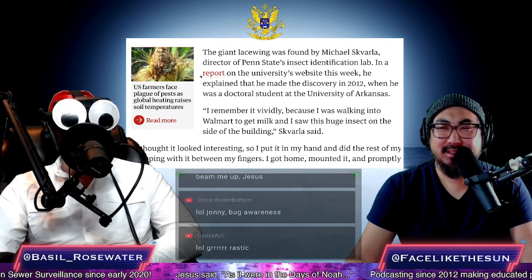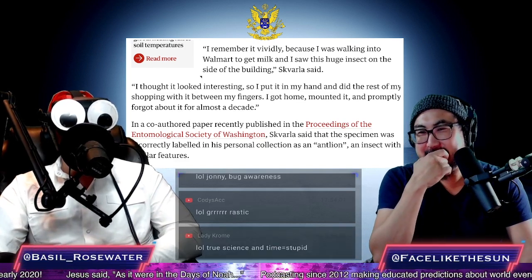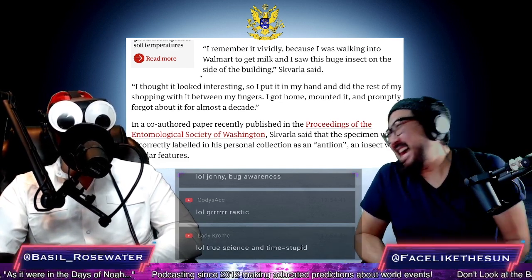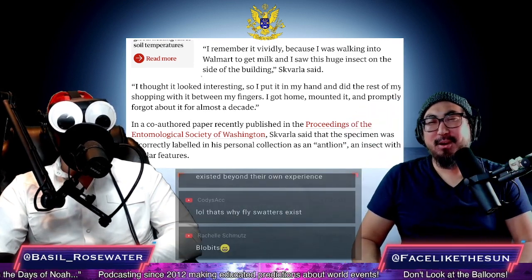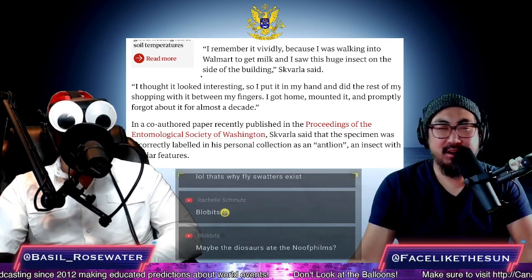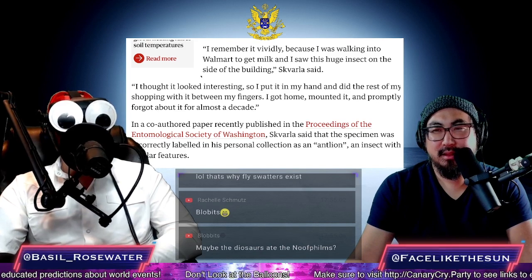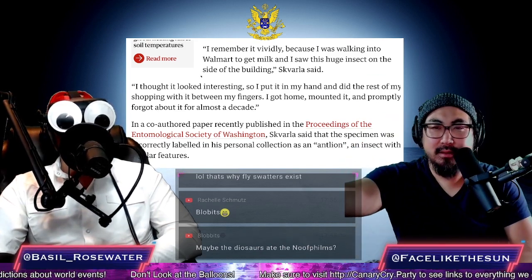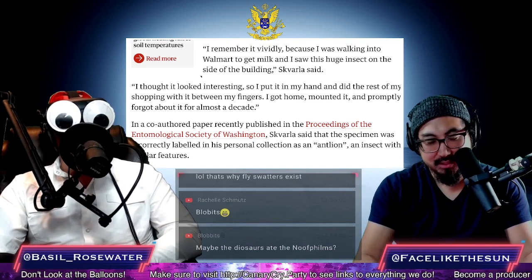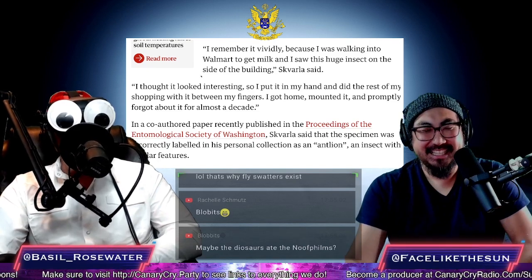Quote, I remember it vividly because I was walking into Walmart to get milk and I saw this huge insect on the side of the building, Skvarla said. Quote, I thought it looked interesting, so I put it in my hand. This sounds like the beginning of a horrible or maybe an excellent superhero movie. This is how he becomes Jurassic-era Mothman. Yeah, gigantic dinosaur moth. I thought it looked interesting, so I put it in my hand. Listen to this: and did the rest of my shopping with it between my fingers. Oh my gosh. Walmart, come on, you can't let people just walk in with ancient moths in their clutches.